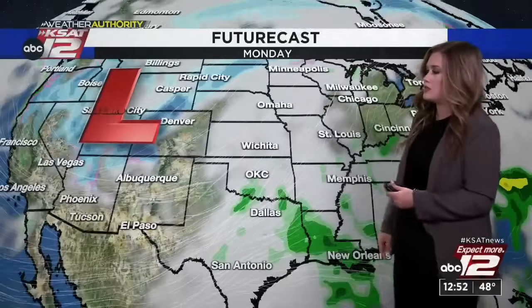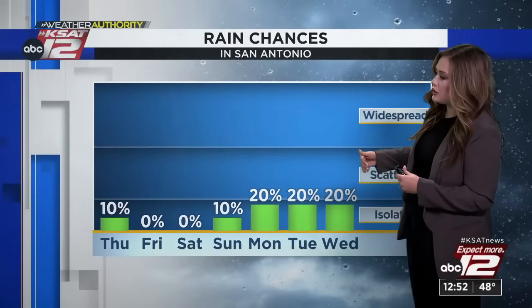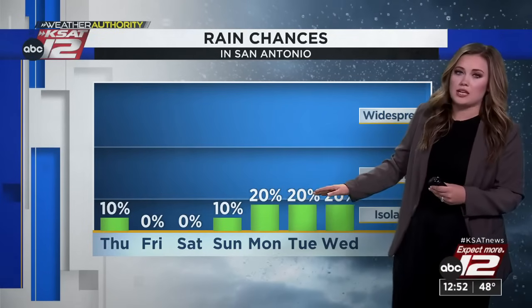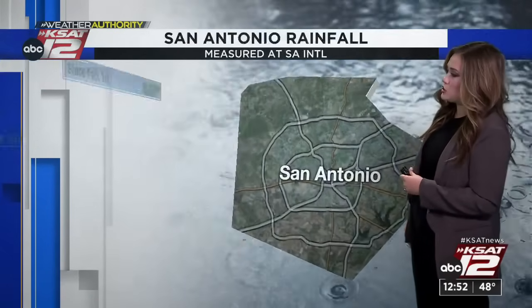But then our eyes shift up to the northwest. This low pressure system approaching is what could help spark some isolated chances for rain. Sunday, just a 10% chance, 20% chance by Monday, Tuesday, and Wednesday.